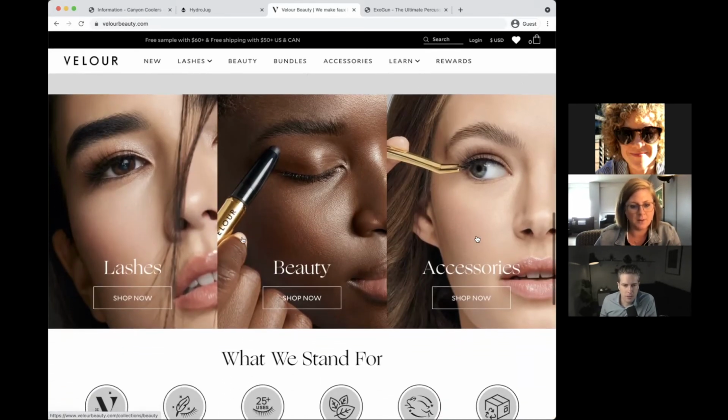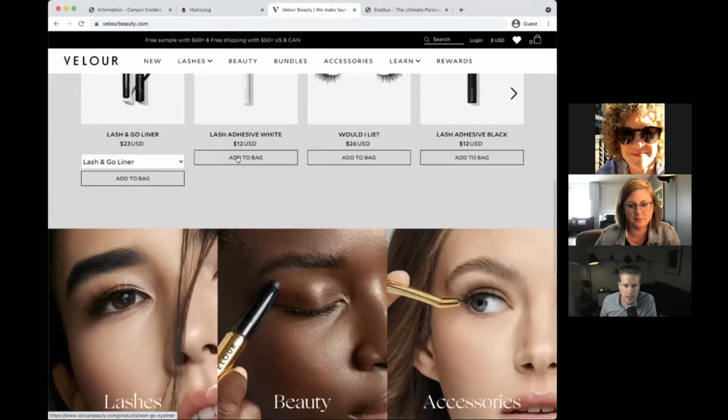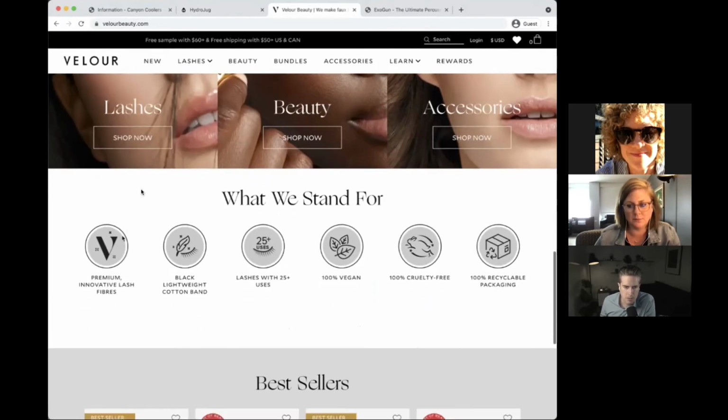Lashes, beauty, accessories, this is great. Really clear in terms of what to do, and you're taking them into shop. The only question I have about these is every other call to action has a little bit of a color change when you roll over it, and these do not. So that just feels a little off to me. And I'm sure to some consumers, they're wondering if it truly is a button.